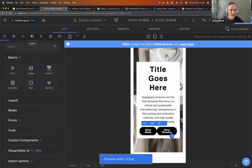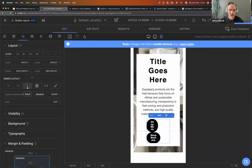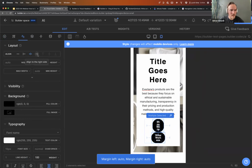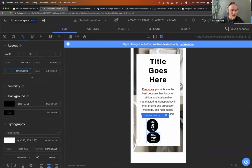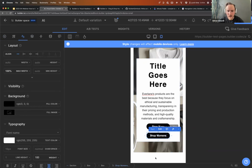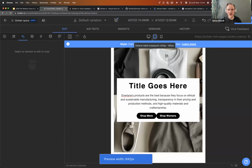For instance, maybe we want these buttons to stack down here. So we can change them to stack, and let's change them to be kind of full width. I want them to fill the width and have no max width. There we go, and have a little space here. Now I'm making edits that are unique to just mobile. You can see on desktop, it snaps back.